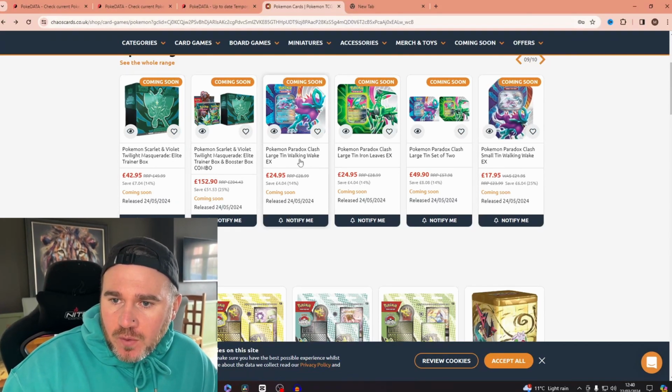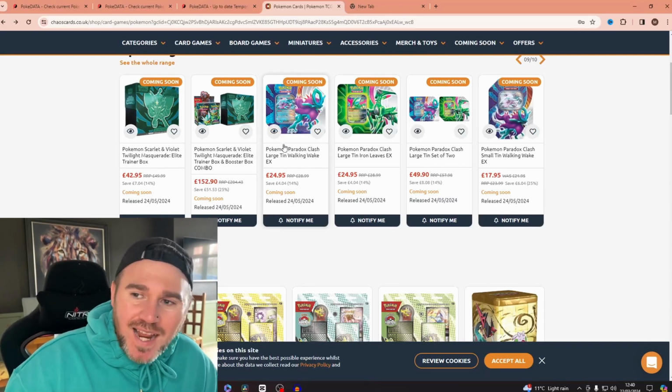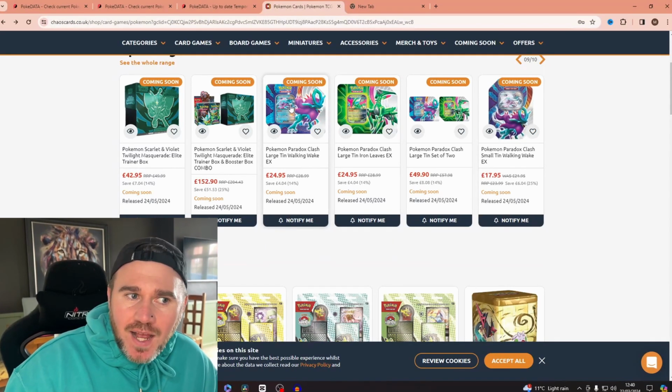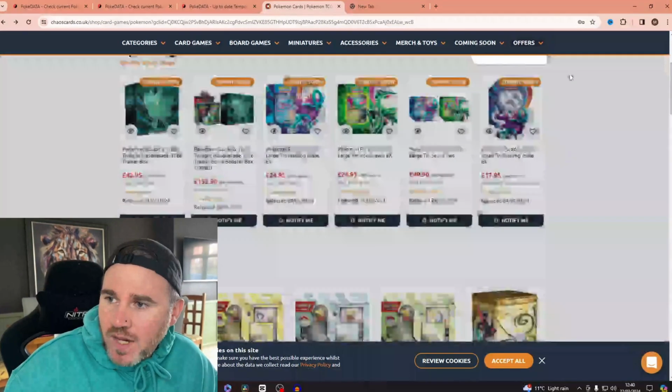These Pokemon Clash Large Tins, you got Walking Wake and Iron Leaves. You can pick these up for £4 cheaper. These, again, probably get reduced towards like the £19 mark. Most of these tins do, because all they'll probably have is Temporal Forces and Paradox maybe inside them. But these are obviously large ones. You can get both, and you're saving £8. So yeah, it's either you get 2 or both at the same time.